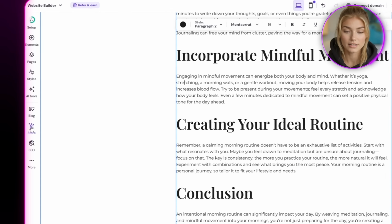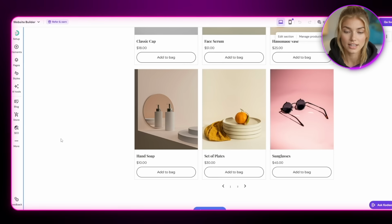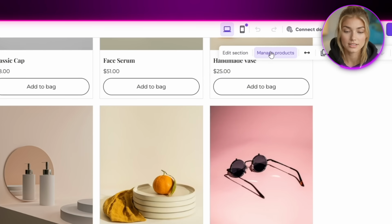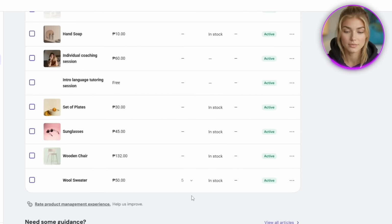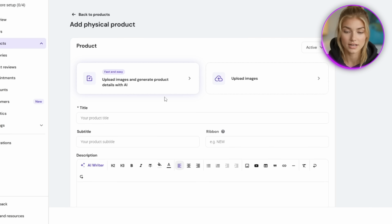If you want to sell products or services, setting up a store is really easy. In the left sidebar, click Store, then click Add Store. You'll see some new elements added to your site. Click Manage Products to get started. Click Continue and you'll see placeholder products. Let's edit one. Click Edit and you'll see all the product details.